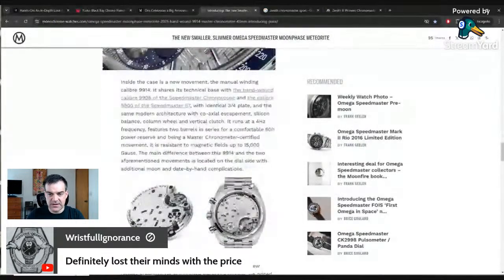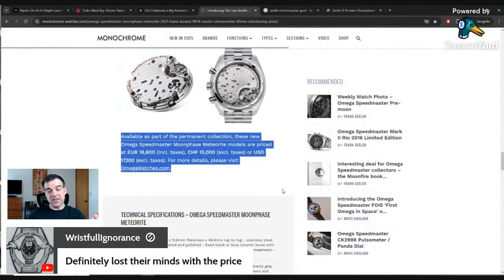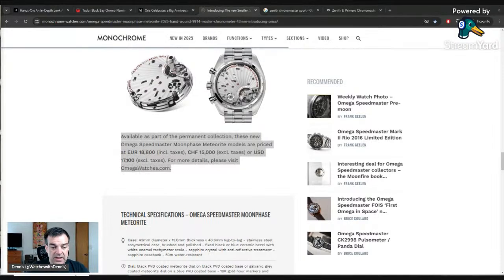Riskful Ignorance says, definitely lost their minds with the price. And again, for those that are tuning in late, here are the prices in 3 different currencies, so you can find the region you're in. Here in America, $17,100, 18,800 euro, that's tax included, and 15,000 Swiss francs without tax. The US price was without tax because tax varies by state here. So anyway, that is what is going on with that.